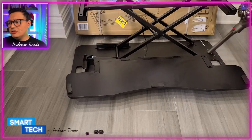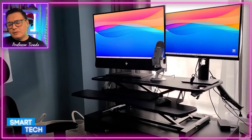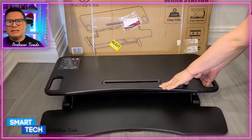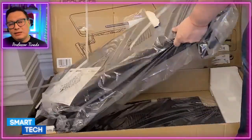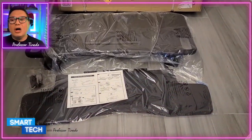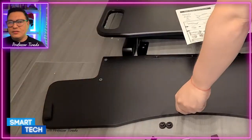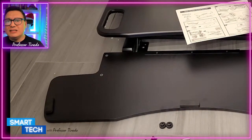It has two levels so that you can easily have your monitor on top. You have your keyboard and also your mouse at the second level. It has a little slit at the top that you can see right there that allows you to put your phone or your tablet there to see what's happening in case you wanted to do that. And as you just saw, you can easily lift up your standing desk with one hand. And then, of course, you need to push it down with both of your hands together. So again, if you're on the market for something like this, you can actually get this.